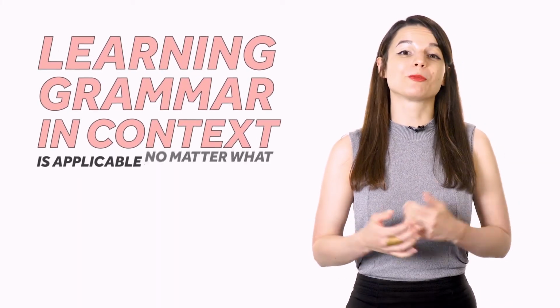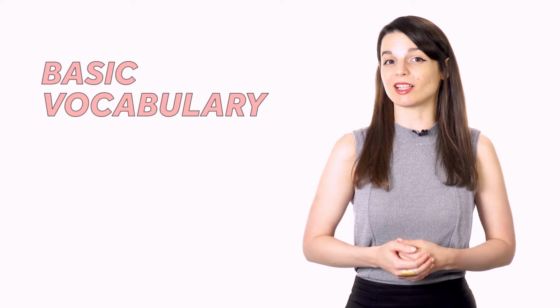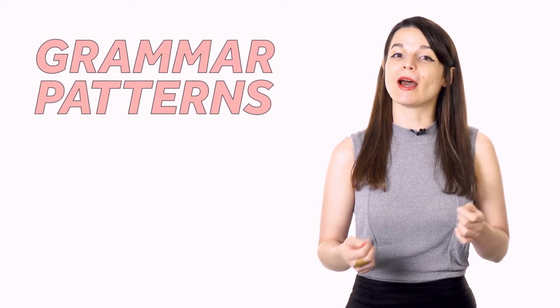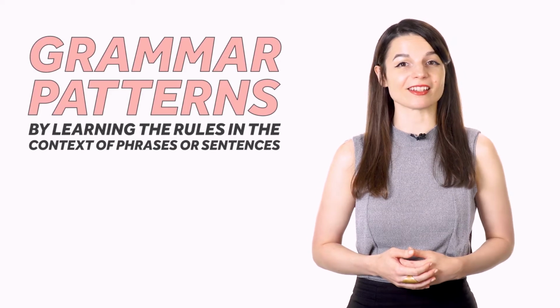This tip is applicable no matter what language you're learning. Once you move past the basic vocabulary in the language, try to pick up the patterns of the grammar by learning the rules in the context of phrases or sentences. Example sentences found in the lesson notes of each of our lessons are extremely helpful for this. After each lesson, you can look at the examples to get a feel for how a particular aspect of the grammar worked. Then, you can practice making your own similar phrases using the same rule.